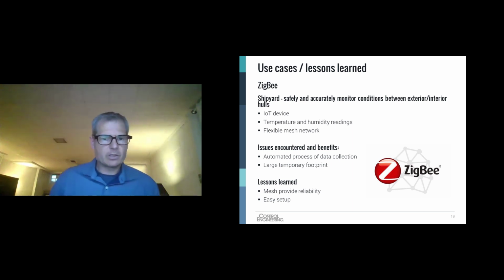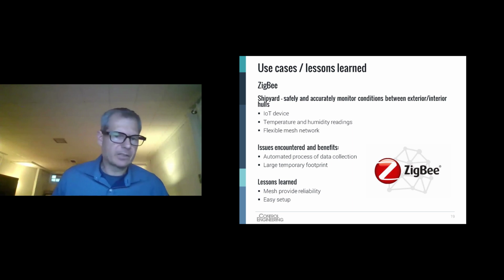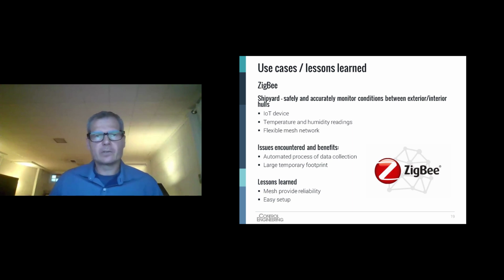So what are the issues encountered and the benefits? Obviously, this solution offered a great way to automate the process of collecting data, and did offer us a fairly large, and in this case, a temporary footprint. As you can imagine, once the curing process was done on building a ship, we could take these devices away, put them on a shelf, and then bring them back for the next product that was being built.